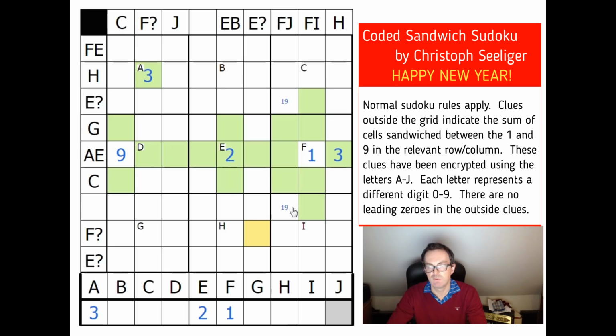Obviously if we go to 4 cells in the sandwich, 2 plus 3 plus 4 plus 5 equals 14, so that's not going to work. So we'd have to have this arrangement. But this is a problem because 3 cells adding up to 10 without using a 1, we can't use the 1 because the 1's making up the sandwich, means these 3 cells have to be 2, 3 and 5. And that would lead to a repeated 3.